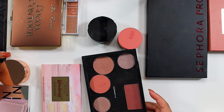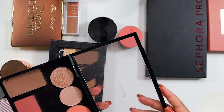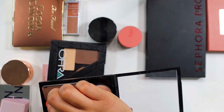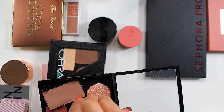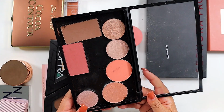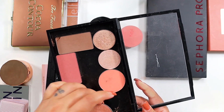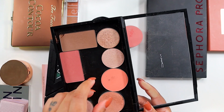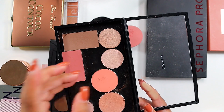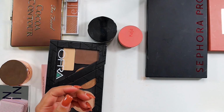And then I have two more Z palettes sitting here. This one is a MAC palette. It has a bronzer, it has a blush. What else has it got? Why is it not laying down right? It's not laying on the palette right. Okay, it has a bronzer, it has a blush. Well, several blushes. It has some highlighters. I actually really think this palette is cute. What other MAC blushes? Peaches. I'm going to keep this one and just see if I use this, because I do like that Z palette.